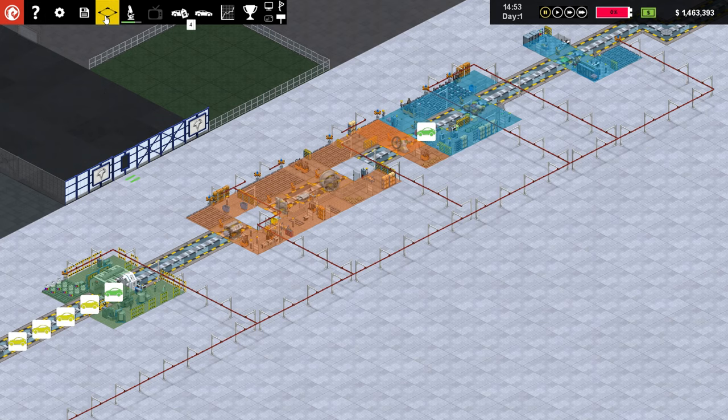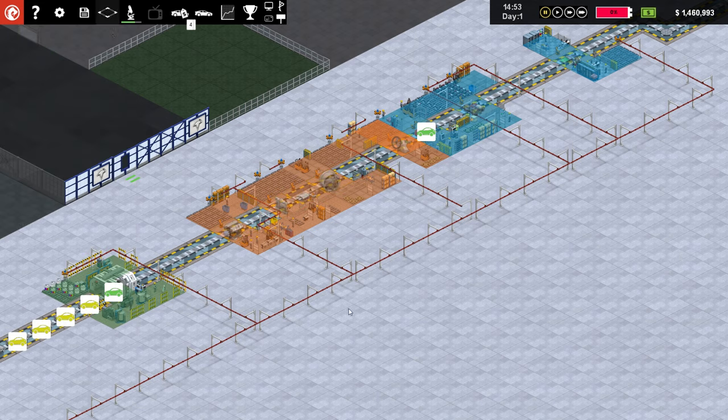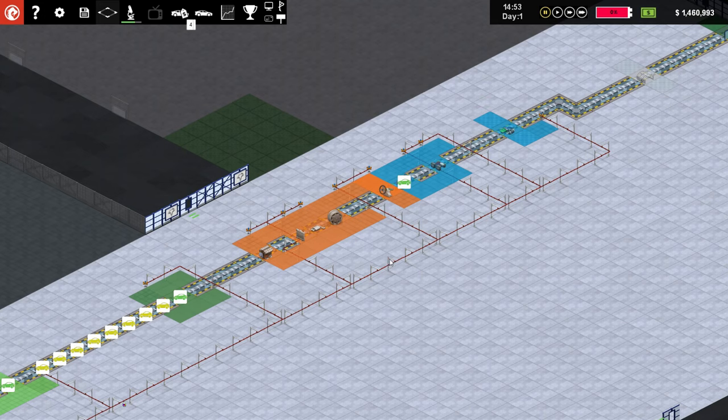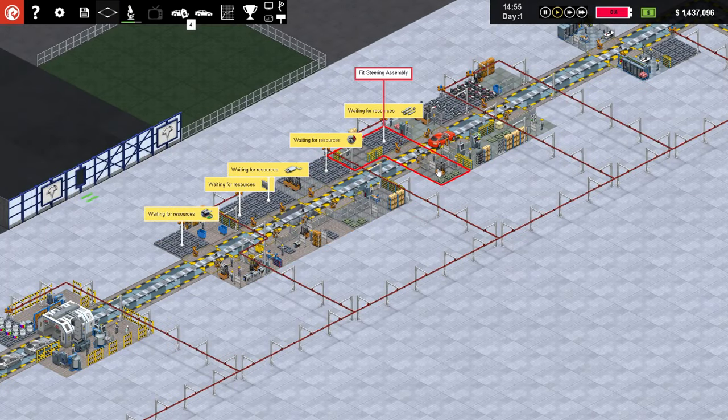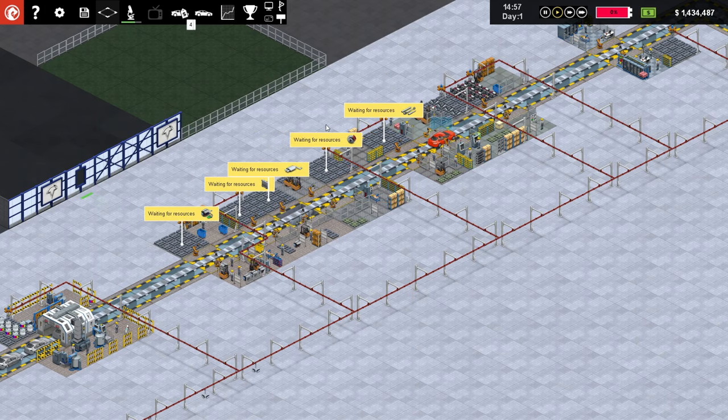And we need a conveyor belt, which of course goes this way. Thank you so very much. And there you go. So we can proceed, waiting for resources. Now, we can upgrade you. Oh, no, we can't. How very odd.